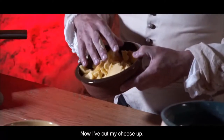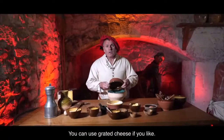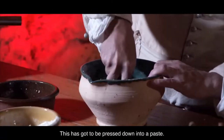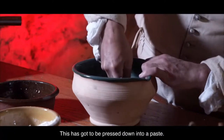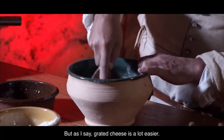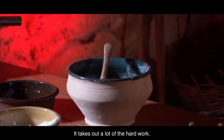Now, I've cut my cheese up. You can use grated cheese if you like. This has got to be pressed down into a paste, but as I said, grated cheese is a lot easier and takes out a lot of the hard work.